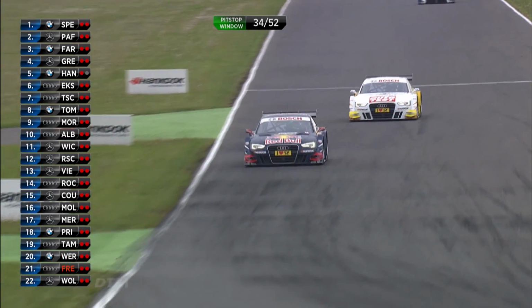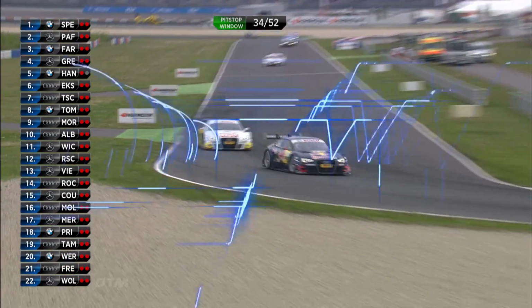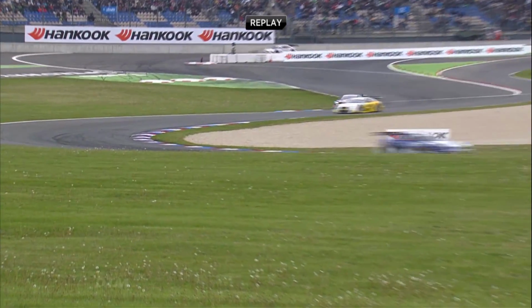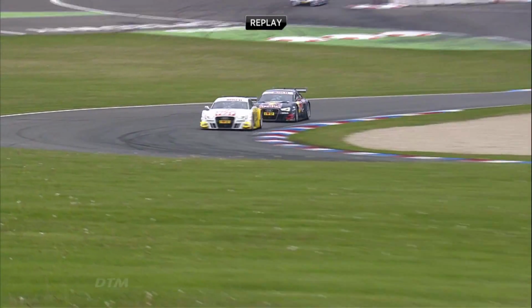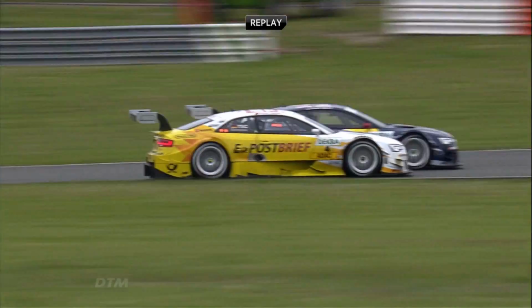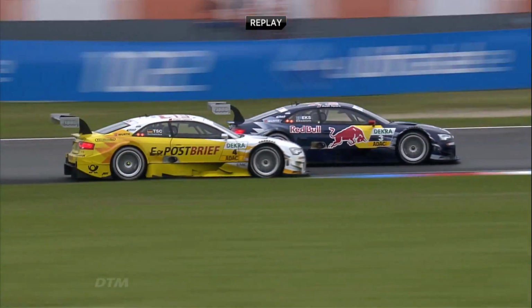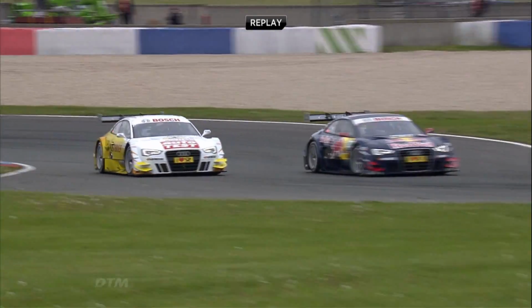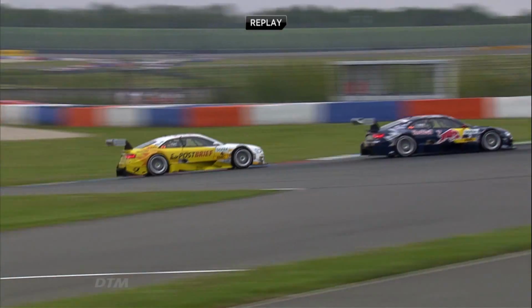Audi have also been racing in the World Endurance Championship this weekend, so it's been busy for the Ingolstadt manufacturer, who won that race. But it doesn't look as if they're going to win this one, as Ekstrom gets the better line through the corner and goes past Timo Scheider. Two long-time teammates run wheel to wheel briefly.